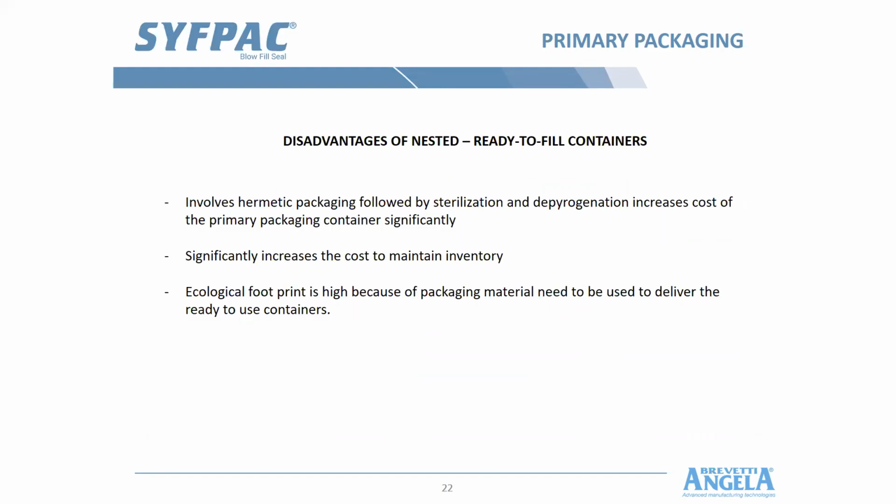If we look into the disadvantage of the nested ready-to-fill containers, it involves hermetic packing followed by sterilization and depyrogenation, increasing the cost of the primary packaging containers significantly. And there is significant increase in the cost to maintain the inventory, because you need to maintain certain inventory of the empty containers in the nested form.